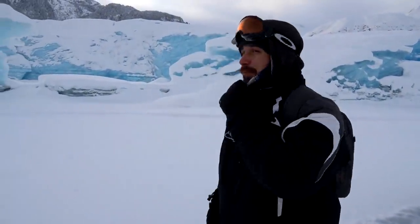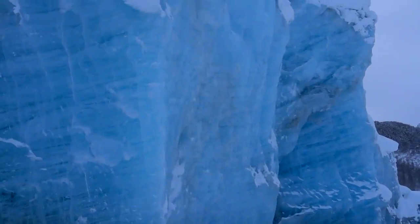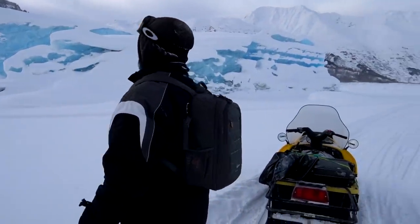This glacier is crazy. It's so much bigger than I thought it was gonna be. We saw pictures of it, but this is just insane. The blue color, and we're like right up in it. And the trail goes around, and you can go even further in it. So I think that's where we're headed. It's really cool out here.